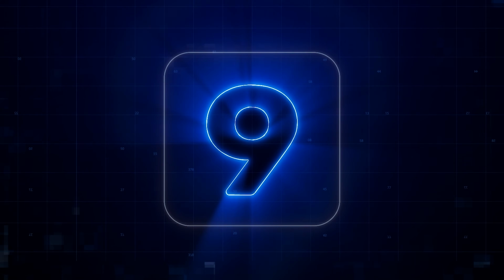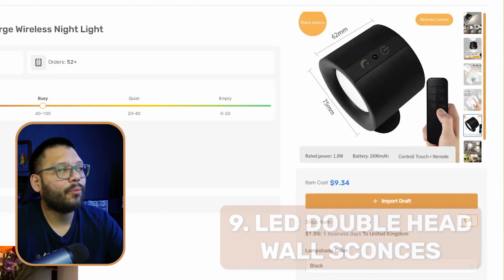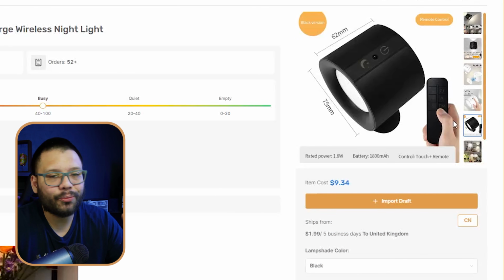All right, next up we have a pair of lights. Now, not just any lights, these are wireless LED sconces. So here we can see that they are double head wall sconces, and they're not just like your regular basic light. They're actually very aesthetic and provide a very nice modern touch to any room.